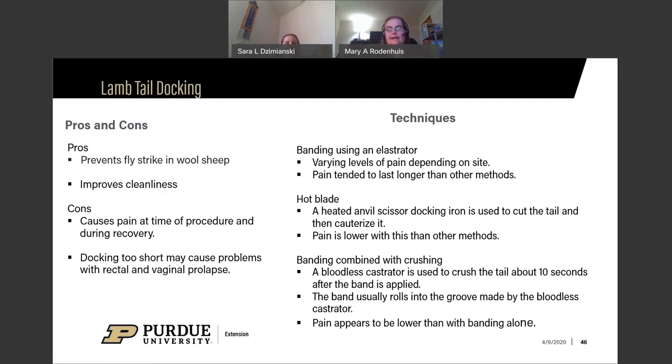so it's not as necessary as it is in our wool breeds. It can cause pain, but depending on the type of procedure you do, that's a pretty temporary pain. And sometimes if you dock too short, like I've seen some pretty extreme docking, especially in our club lambs, trying to get a cleaner hip area, it can cause vaginal prolapses. However, there are studies showing that vaginal prolapses are actually more linked to genetics rather than docking too short.